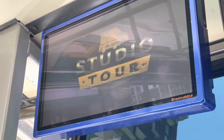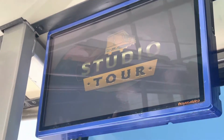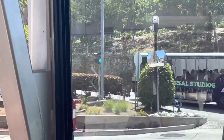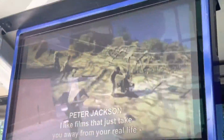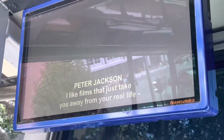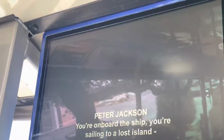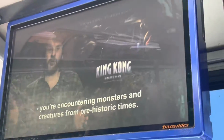But from the concrete jungle of the Metro sets to the more legitimate jungle of Skull Island, here is Peter Jackson. It's the original King Kong that made me want to direct movies. I saw that movie on TV when I was about 8 or 9 years old, and I wanted to become a filmmaker. I like films that just take you away from your real life and sweep you up in an adventure. Kong literally does that. I mean, you're on board the ship, you're sailing to a lost island, you're encountering monsters and creatures from prehistoric times.